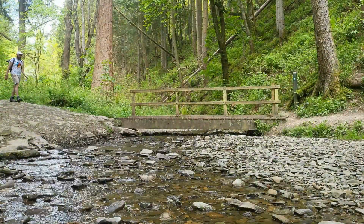We can't go on this adventure too much further because we seem to have come to the point now where the trail's closed. As you can see here, there are no unauthorized access signs, and there's clearly trees falling all over the place around here. So we're obviously going to head back down to the main start point, I guess, and we'll try and find somewhere to have our lunch down there.